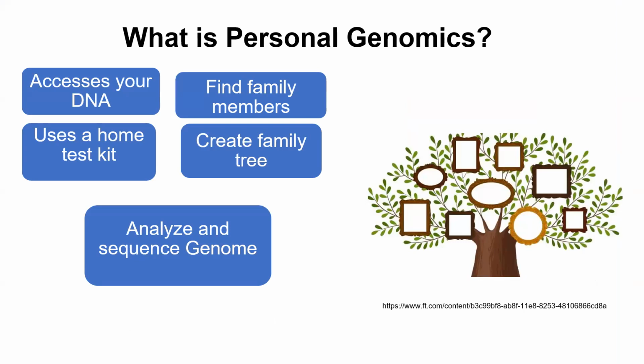So what is personal genomics? This is how researchers analyze and sequence a person's genome. Anyone can use a DNA test. These tests are then submitted to a lab for analysis. Websites such as 23andMe or Ancestry DNA use the information to help you create a family tree or locate family members. Researchers are also using a person's genome to understand how to eliminate birth defects.